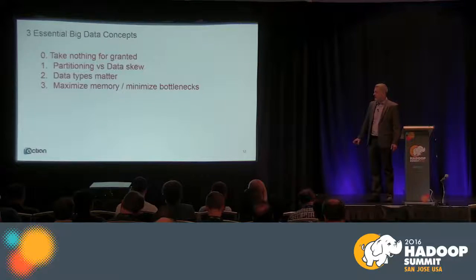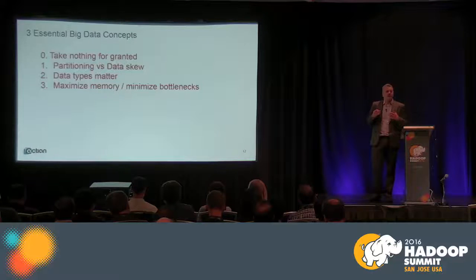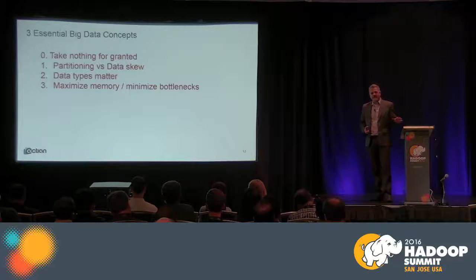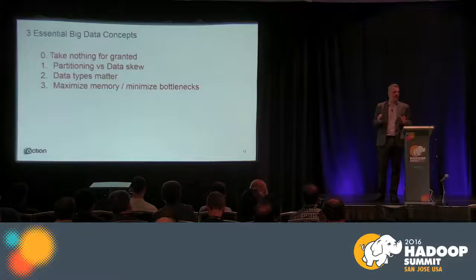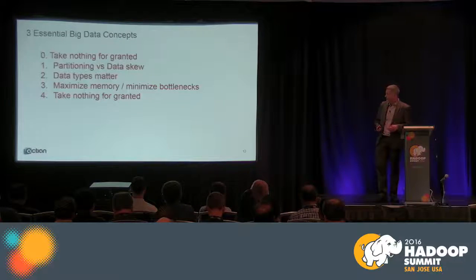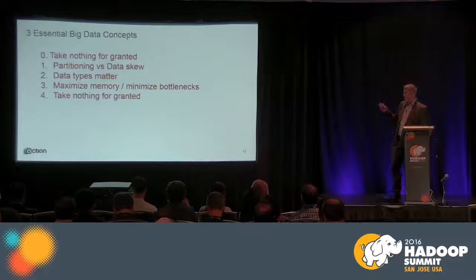But maximizing memory, if you're running MapReduce jobs or doing custom Java coding, you don't always have the memory control that you want. That's just one example. Remember that it won't be using memory perfectly the way you think it is 90% of the time. There are bottlenecks throughout your system, from loading the data off the disks, transferring across the network connects, loading it into memory, to processing on the CPU. All of these are potential bottlenecks that you're going to have to handle. And the fourth point out of my 3 is take nothing for granted. I won't repeat that again, but that's really what these points are all about.